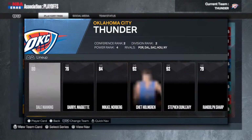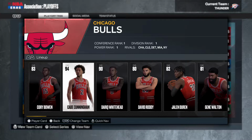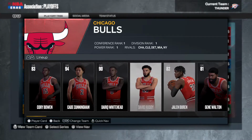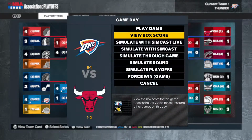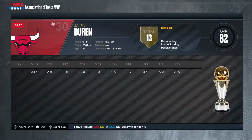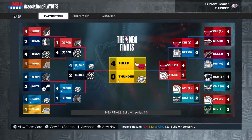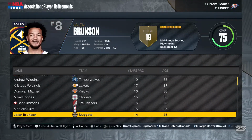and here they are taking on the Thunder, the Bulls. Sorry, Corey Bowen, Cade Cunningham, Dariq Whitehead, David Roddy, Jalen Duren. This will be interesting. Is it the wing players or is it the centers that are more important in 2K simulation? It's the wing players. Oral swept. Jalen Duren wins NBA Finals MVP though. That's pretty embarrassing if you're a Chet Holmgren.